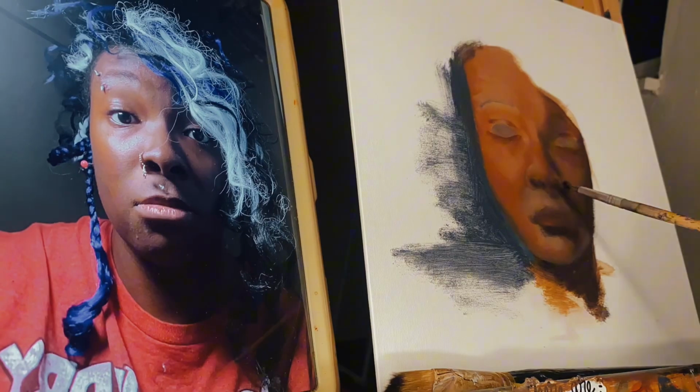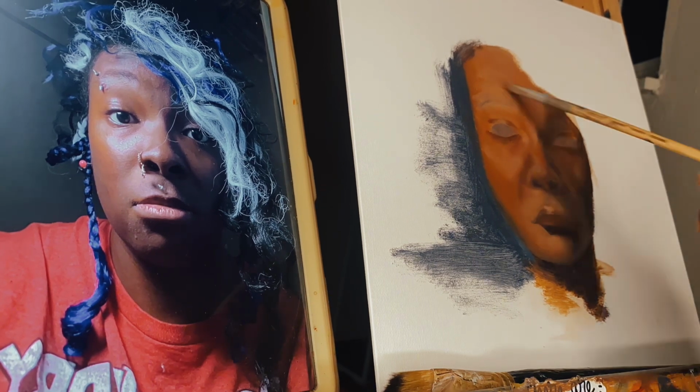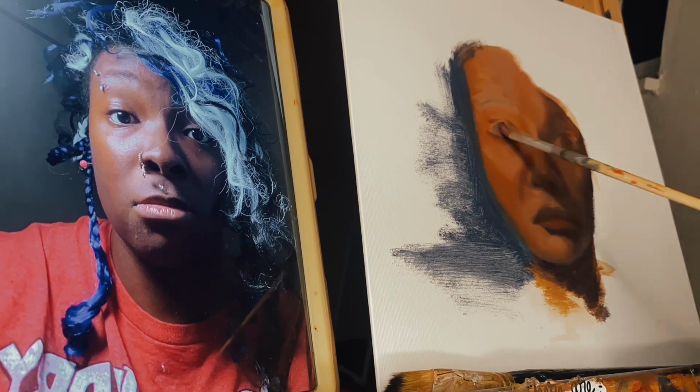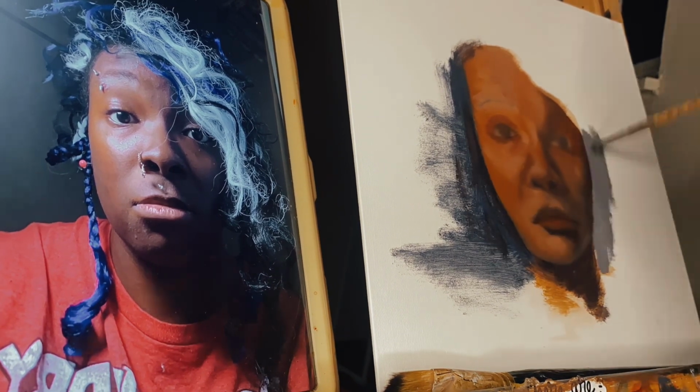richer tone than if you were to just slap some black on it. And I do use black in my work, on occasion. If I need to use it, then I will use it, but I try to avoid it if I can. It just gives your art a richness that usually you can't achieve by just using black.